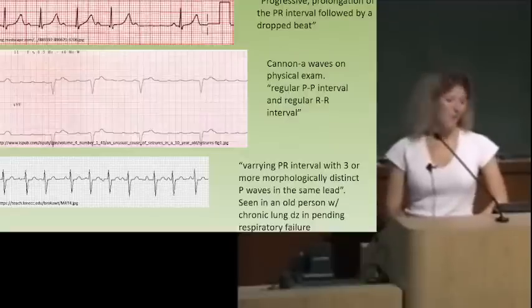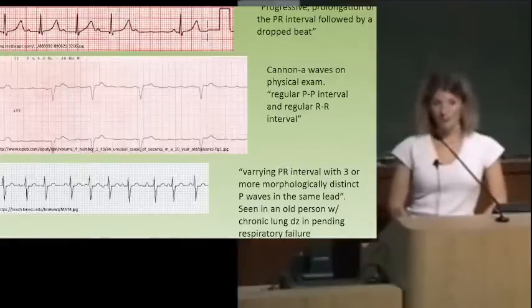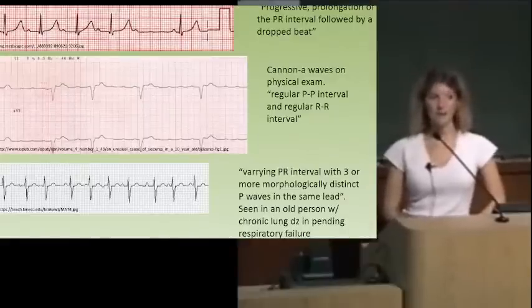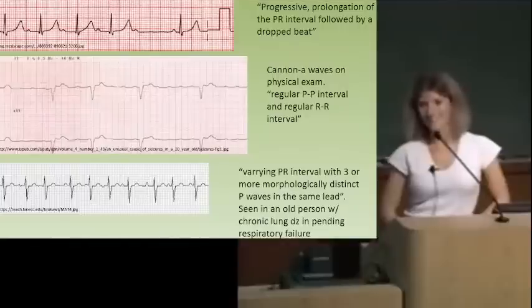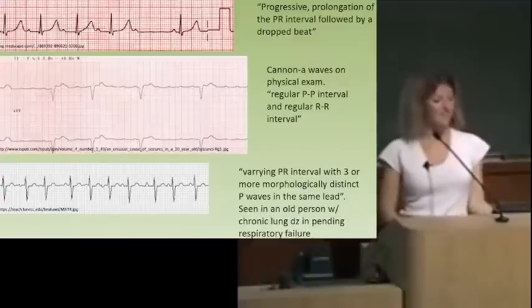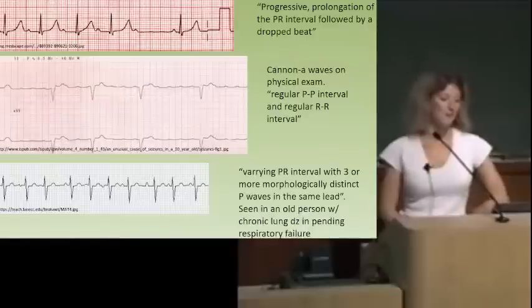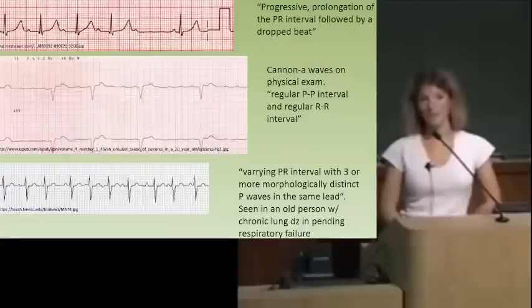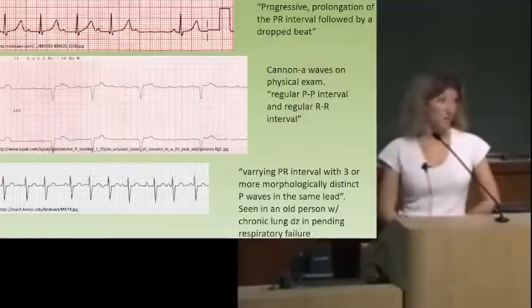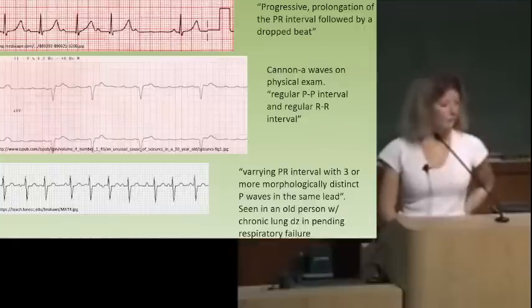Okay. So what about this second one? Third-degree heart block. So what might you see on physical exam? Canon A waves. Yay. Good. So this is third-degree heart block. What they might tell you in the clinical vignette, they might tell you they found Canon A waves on physical exam. They also might describe it as a regular P to P interval and a regular R to R interval. But as we can see from the EKG, they're not associated with each other at all. There's not a P before every QRS spaced out regularly.